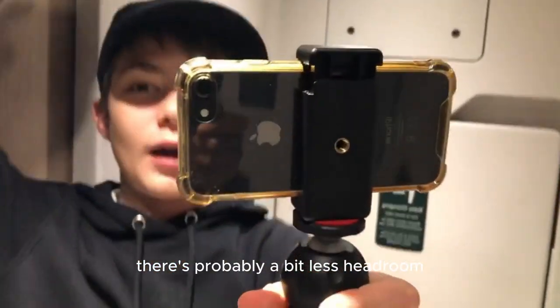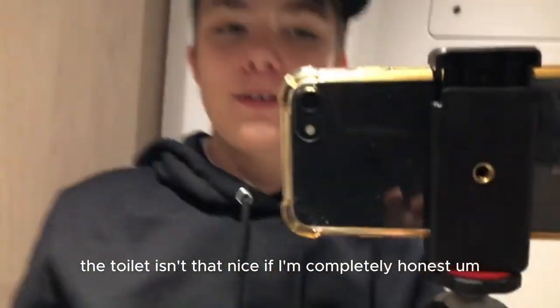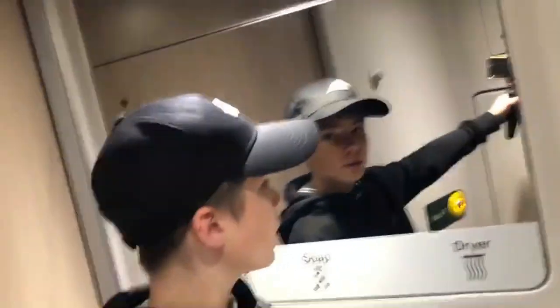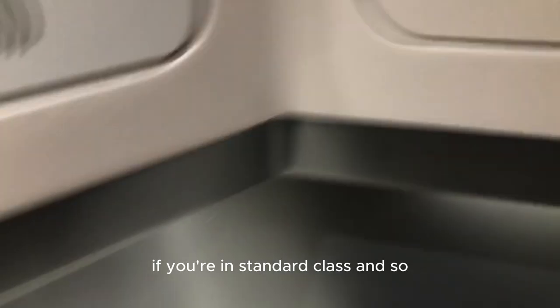There's probably a bit less headroom. The toilet isn't that nice, if I'm completely honest. There is a coat hanger, if you want to hang a coat, I guess. And the exact same system is with the water, so it's placed poorly. It doesn't even work this time. Other than that, it's very cramped. I don't know if you can tell, but this is it. This is all you're getting if you're in standard class.